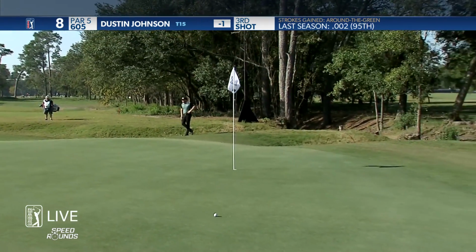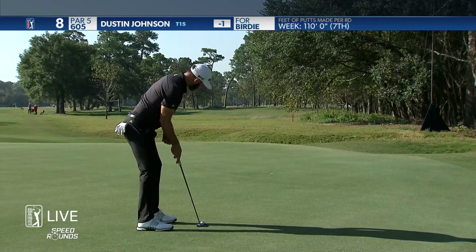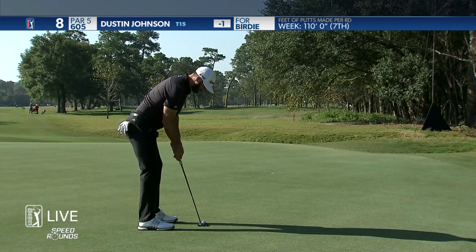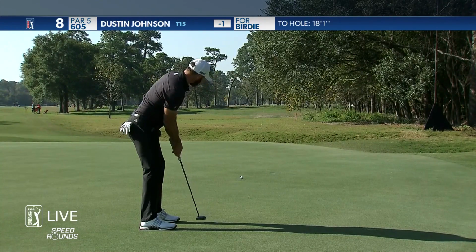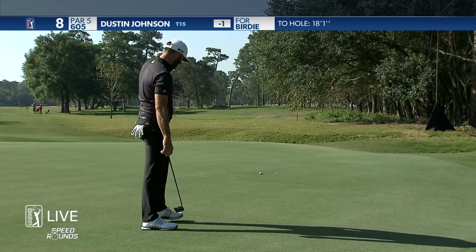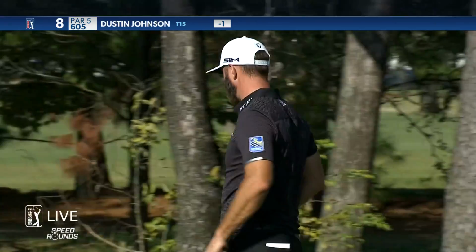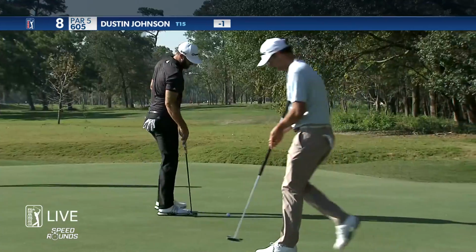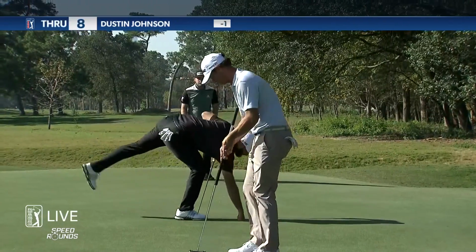And that's going to just hold on. See that mark up ahead there too, that's Adam Scott. He'll get a bit of a teach here from Dustin. No doubt he'll be watching this one. And that one was always a little bit high. So if Adam is watching that one, he can learn something.